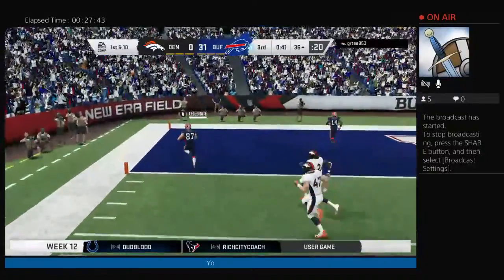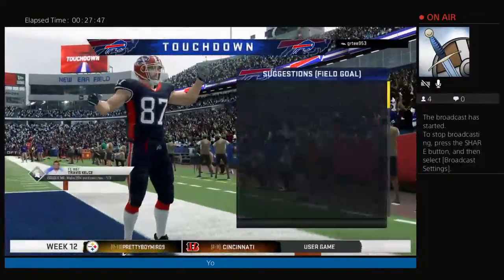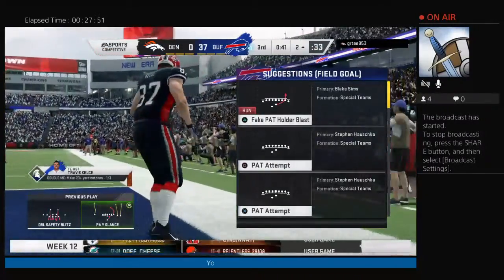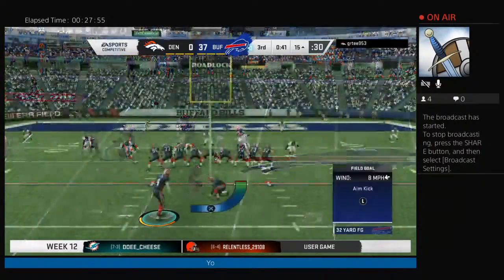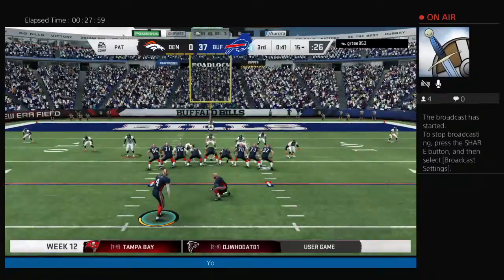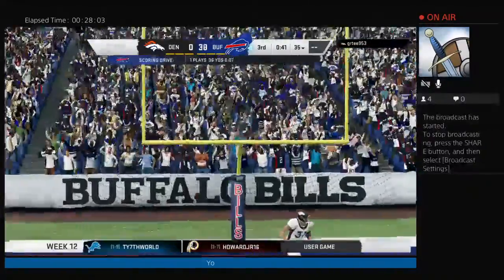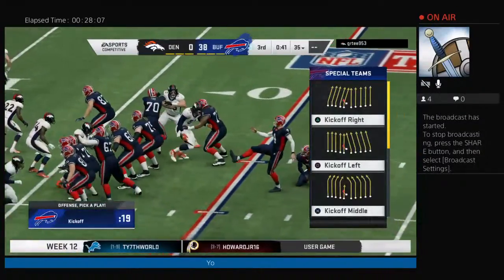He better. Travis Kelce, and all the way home for a Bills touchdown. Travis Kelce, his first touchdown on the year, as his guys continue to put this one out of reach. Now Hauschka to tack on the extra point. And he's been a busy man, 5 for 5 now as he knocks another one through to extend the lead.